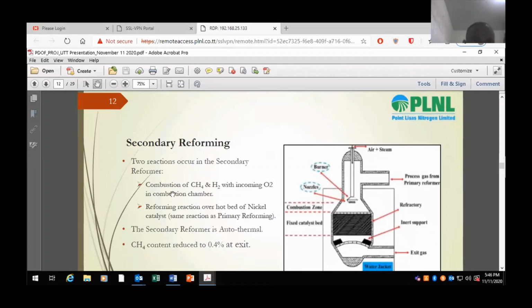So two reactions take place in the secondary reformer. We have the combustion reaction, as I mentioned, where some of the methane from the primary reforming step, and hydrogen, react with oxygen in the combustion chamber, and that is where this reaction gets its heat from. Because again, reforming takes place in this reactor, and that reaction requires heat. So this reactor is what you call an autothermal reactor, whereby it provides its own heat to drive the reaction. And that heat, again, comes from the combustion of the methane gas with oxygen, right? In this vessel, we also have nickel catalysts, like the primary reformer, and it's basically the same reaction that takes place here in the secondary reformer, with the exit gas having about 0.4% methane gas.